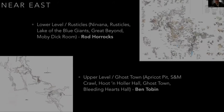That includes Moby Dick Room, Nirvana, the bottom of Apricot Pit, and the upper level Ghost Town area, which includes most of Apricot Pit, S&M Crawl, and Ghost Town itself, is being drafted by Ben Tobin, and he's just getting started. I think he said he's about 50% done with the drafting. There's a little bit less survey footage up there, but he's got to start on that. I think that's an area that Paul Berger had done previously, and Ben's taken that over. And so there's some work being done there.